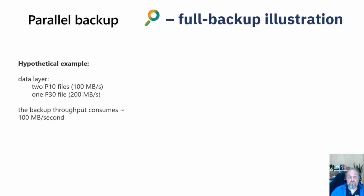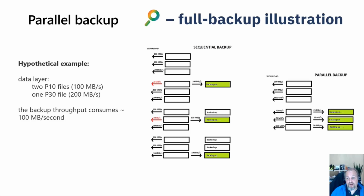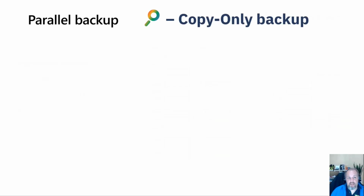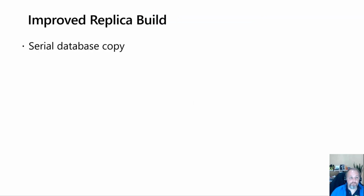So parallel backup, we will do the backup of each of your data files. And we distribute it so it will work faster. And working faster means you have less impact on your primary.